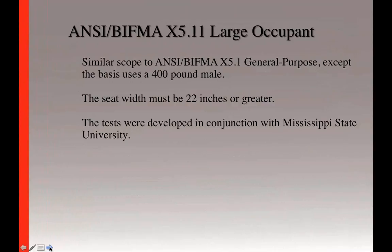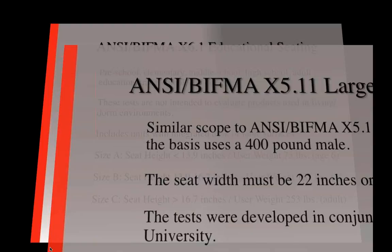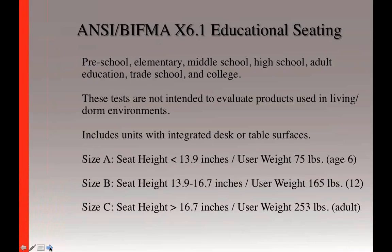And we did these development projects with Mississippi State University. Mississippi is the state with the largest subset of the population, so they were very cooperative. What you mean is that Mississippi, the demographic there, provides a lot of data for large occupants? That is correct, Mike. That's probably a better way of phrasing than how I might have said it. So, yes.